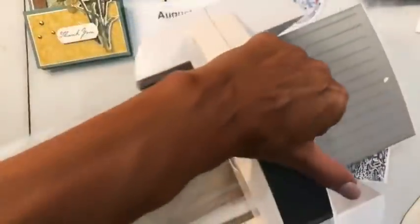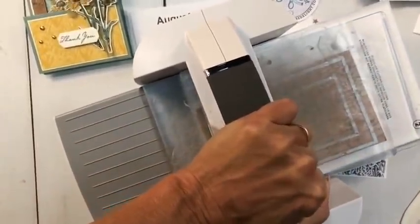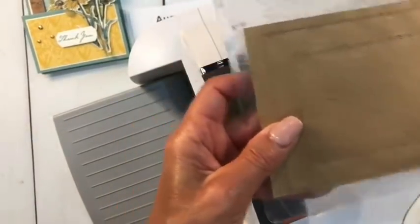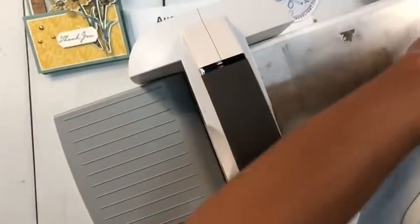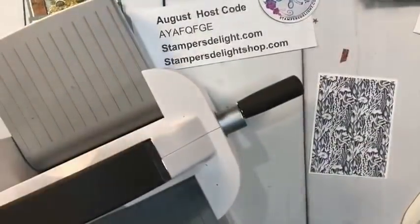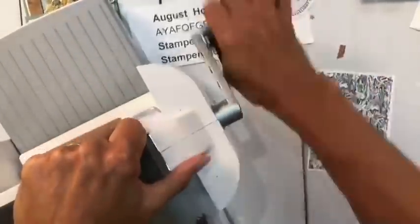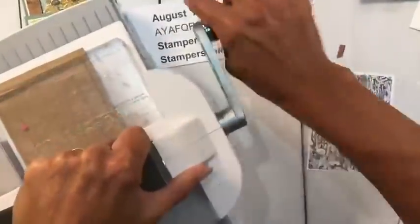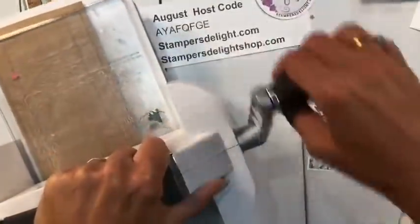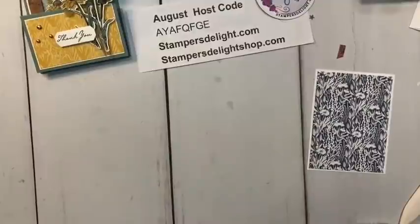I gotta turn this because I am right-handed. Okay. Now it's still stuck in there, so now what I'm gonna do is I am going to do it the opposite way, because I do want it to cut through. Oop, let's do it this way now. I do want it to cut through. But you see, I did it the one way first so that it wouldn't move. Okay, let's move this out of the way and bring this back in.